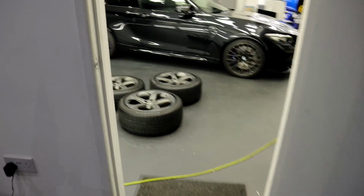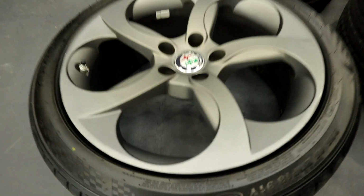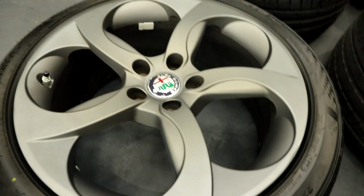We've got the Alfa wheels on the floor here. They've been taken off the car just so we can get them coated. We need them to be as clean as possible before we apply the ceramic coatings.